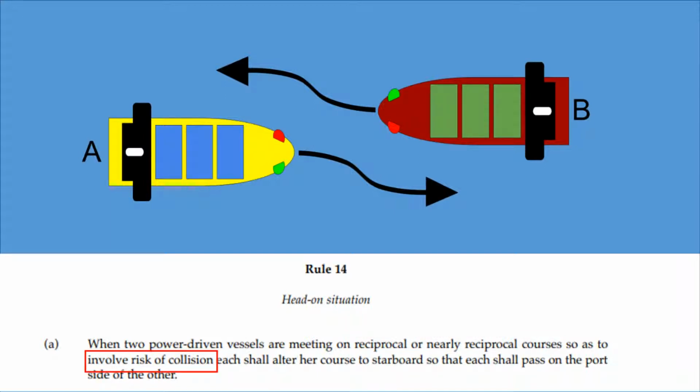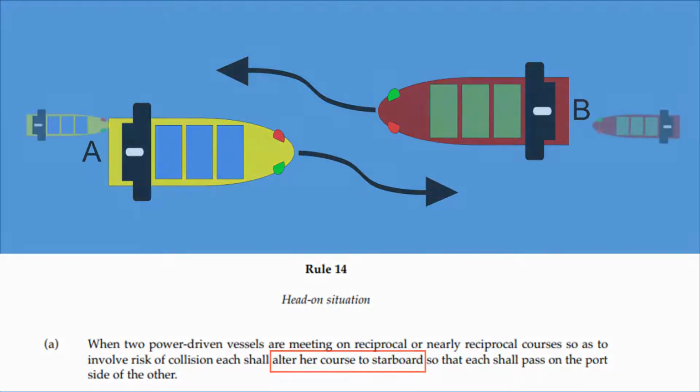Another important point, this rule only applies if there is a risk of collision. So two vessels heading towards each other but they're not going to hit each other, Rule 14 does not apply. It's only in the risk of collision situation. Each vessel shall alter course to starboard, so they'll make a bold turn to starboard so that they can pass port to port with the other vessel.